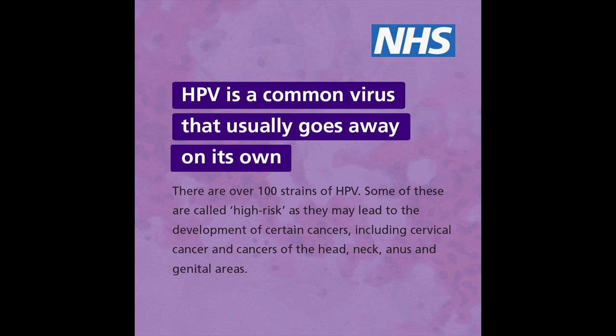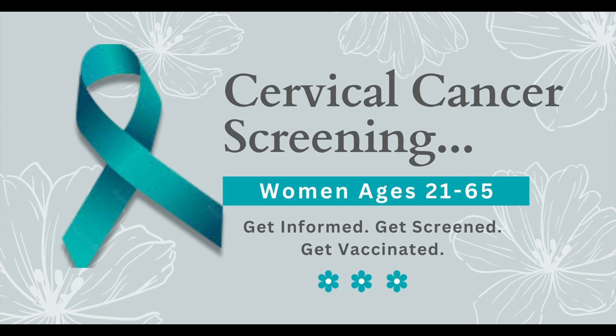Is there a test for cervical cancer? Yes. A Pap test, also called a Pap smear, is used to screen women for cervical cancer. For this test, your doctor or nurse props open the walls of your vagina using a device that looks like a duck beak, called a speculum. He or she will then use a small brush to collect cells from the cervix. A doctor will look at the cells under a microscope to see if they are abnormal.